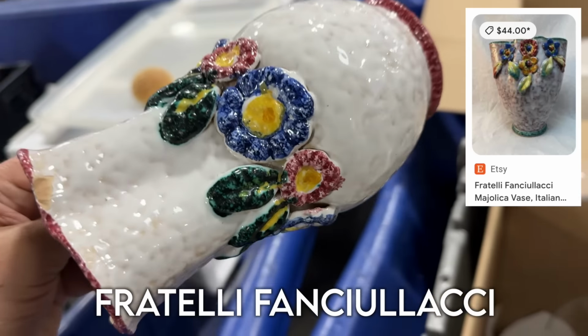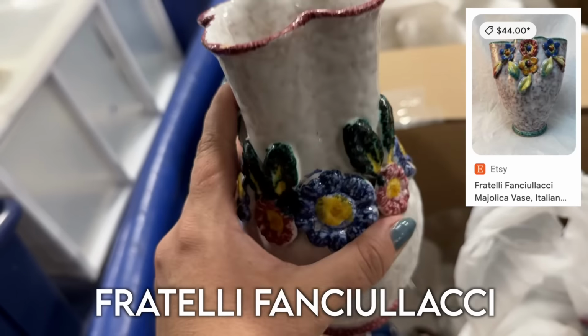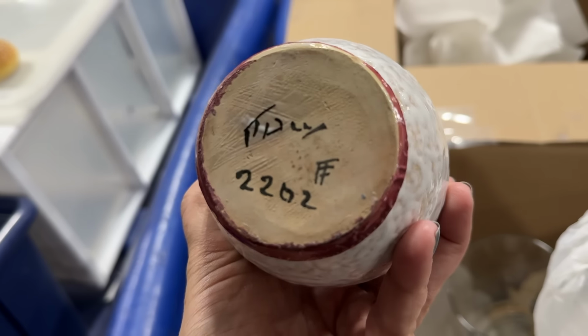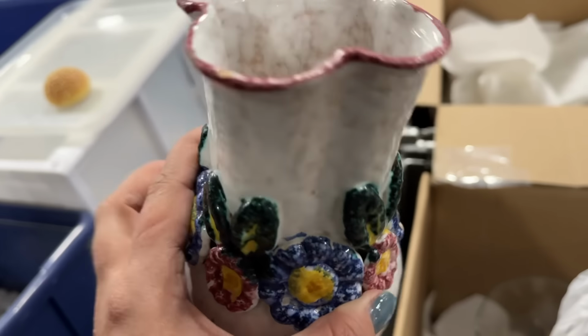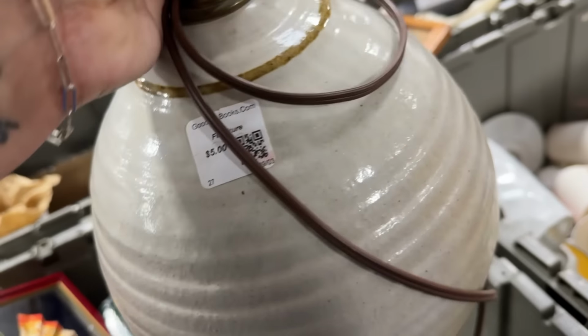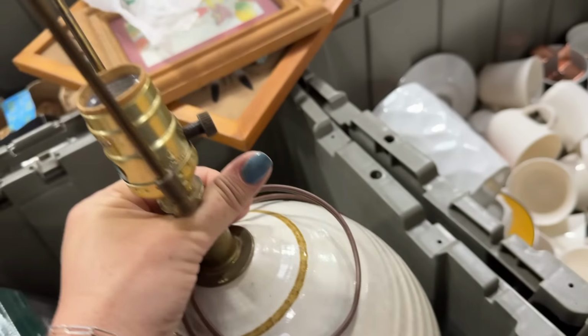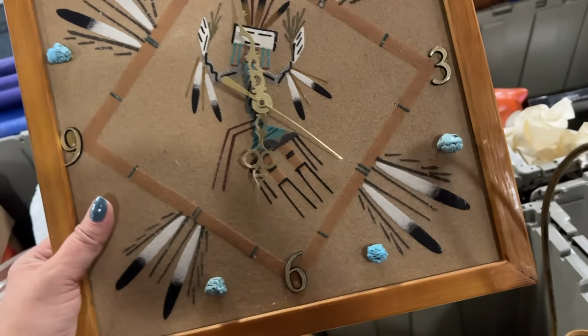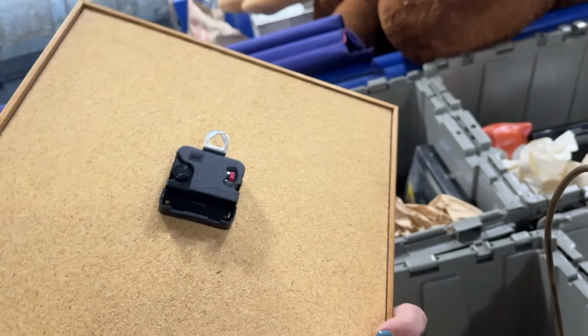Here's some Italian pottery. It's got a chip though. Say it's Italian. Yeah. So it does have $5 on it, so it looks like it's not the full price, which is kind of nice since it's heavy. It's kind of neat. Let's get the Cucini.